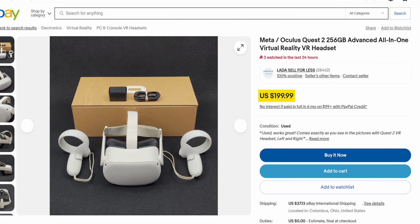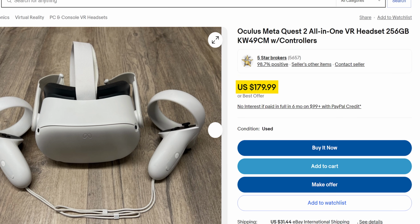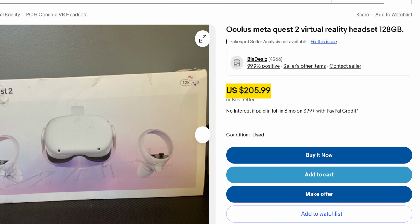Let's lay out the options for each kind of buyer then. If you don't have a VR headset, or you're unsure, the secondhand market is flush with cheap Oculus Quest 2s right now that are gonna give you a solid VR experience at a crazy good price. I would just stick with that.